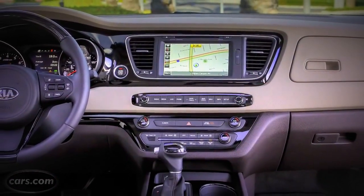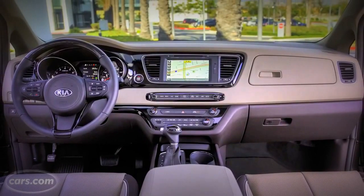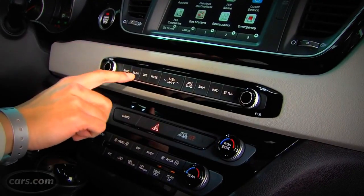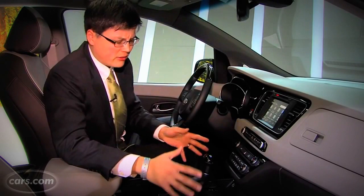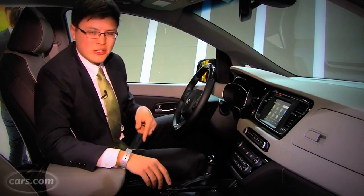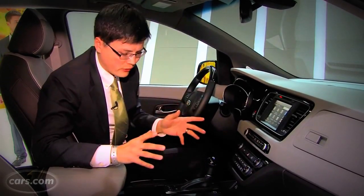Very horizontal shelf-like dashboard here. Pretty good material quality though, and the controls sit in groupings where you would expect them to be, things like radio knobs up here, below that front climate control, and finally rear climate control below that. Big issue here is the center tunnel. Now, a lot of minivans clear out this space. You have a lot of storage here on the floor, not so much in the Sedona. They put the gear shift down here, which is an unusual location for a lot of minivans.